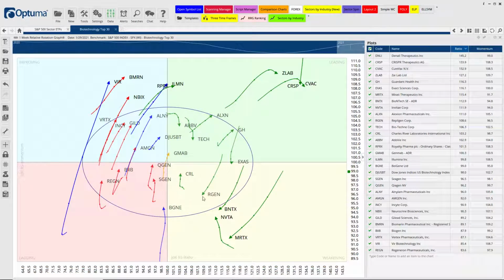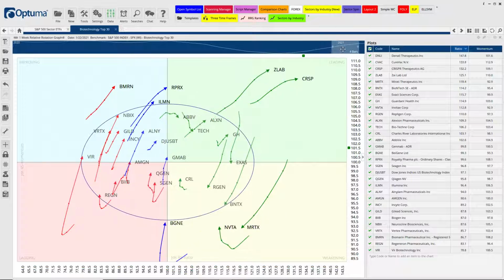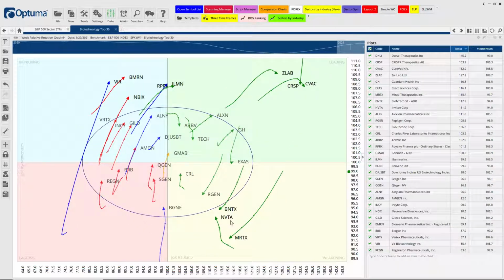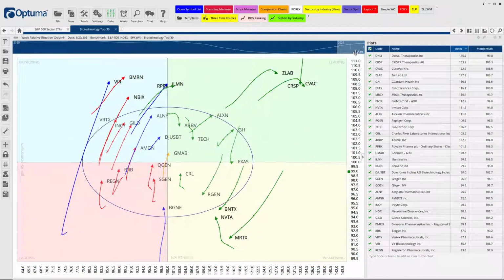Even down here in the weakening quadrant, if we take a look here at Invitae, we'll do a little animation. Let me show you what I see here. You see this hook that formed starting the week of January 8th and continuing on. We got a rotation back to the north, right? So the weakening that had been going on is starting to turn around on this stock. So this has been a market leader for quite a while, but it went into a little period of consolidation, and now it looks to me like interest is regaining in this.